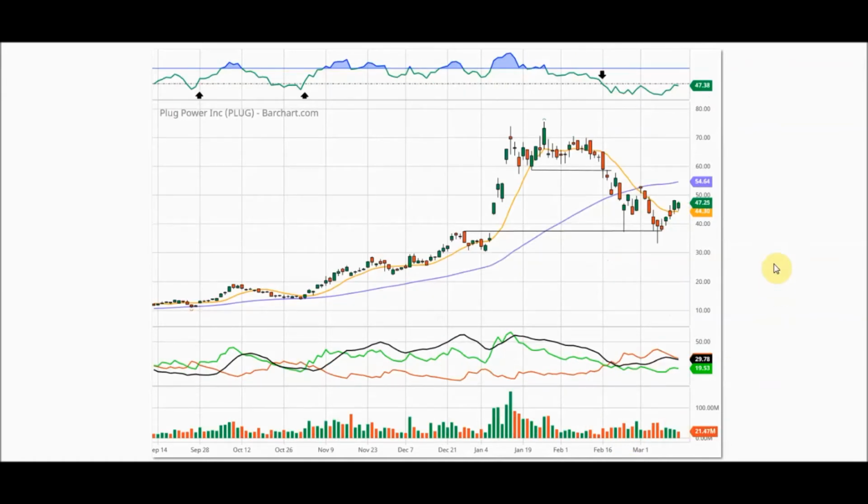Next, Plug Power, PLUG. This one worked very well, just looking at the RSIs. Buy it above the 50, right here. And if you only had held it, you would have done quite well. It was always above the 10-day and the 50-day moving averages, sloping upwards.